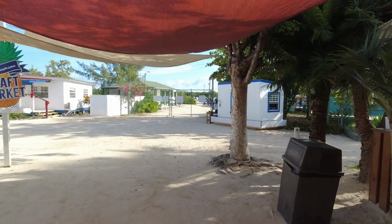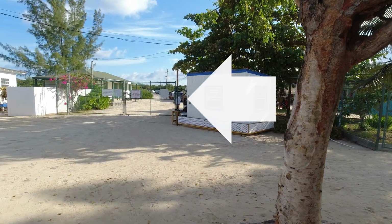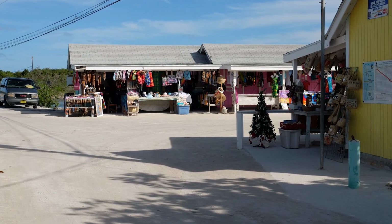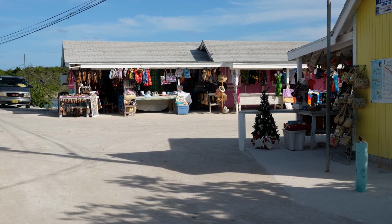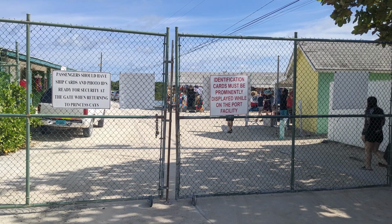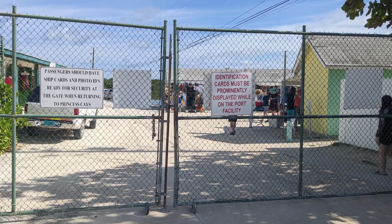Take note that as we walked toward the south side of the port, we walked past a gate that separated the Princess Cay port area from the rest of the island. A small shopping market operated by locals was located on the other side of the gate, and cruise passengers were able to visit as long as they had their ship cards and photo identification available for their return to port.